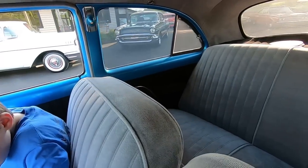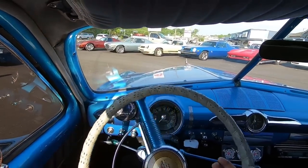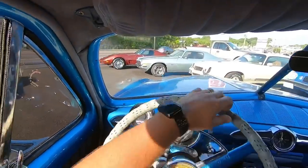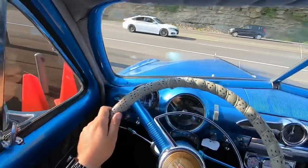Backing on up. I got to come in here on Monday. I'm going to do the walk around. Hopefully it's not going to be raining. Hopefully it'll be nice and cloudy where we have some good pictures and the sun's not shadowing everything.